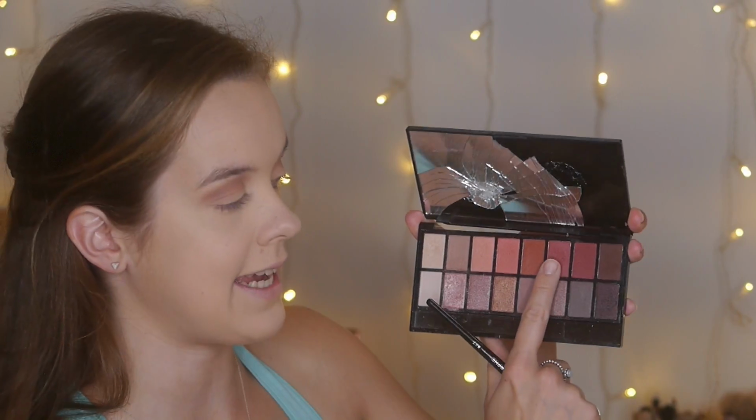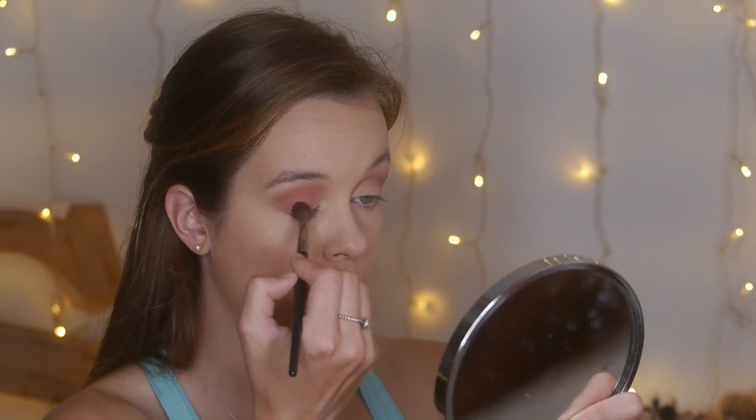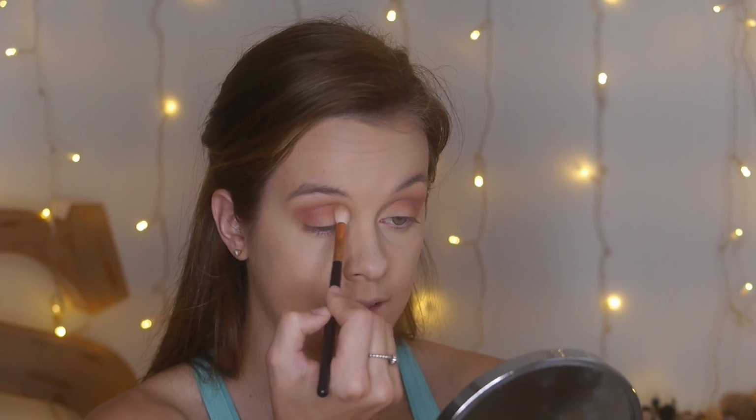Then on the same brush, I'm taking that mauvey purple tone, just a bit deeper than that initial crease, and I'm putting that right into my socket, and then any excess just dragging up to blend in with that first crease shade. I'm gonna take this pink, just a tiny little bit on this brush, which is an E27 by Morphe, and just put that right at the very base of the crease, just to intensify the look and make it look a little more going out. And then any excess, I'm just gonna run on the outer corner, trying to avoid the inner third of my eye. Going back in with the R36 and just blending that all together.